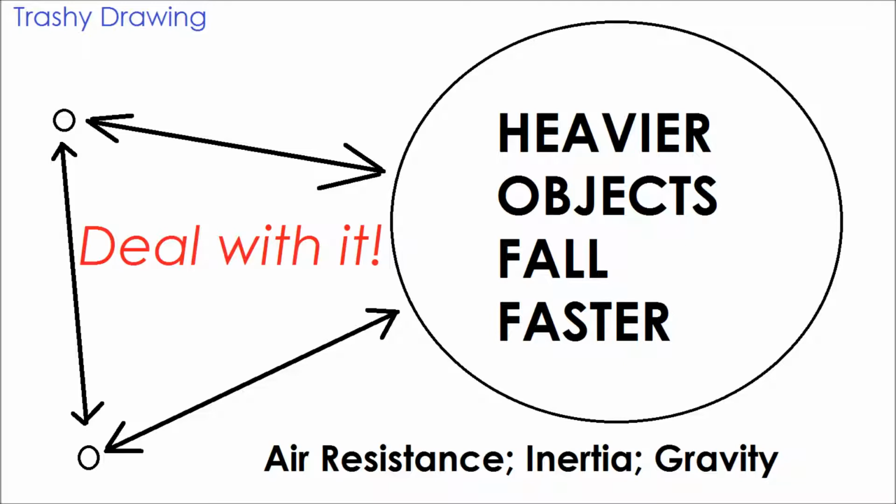And that's taking into account air resistance, inertia, and gravitational acceleration. All those taken into account, we know that heavier objects do in fact drop faster. And you can look this up on the internet. It's not something that I made up. There are hundreds of people out there that will argue the same point, and there are also hundreds of people out there that will argue against my point.